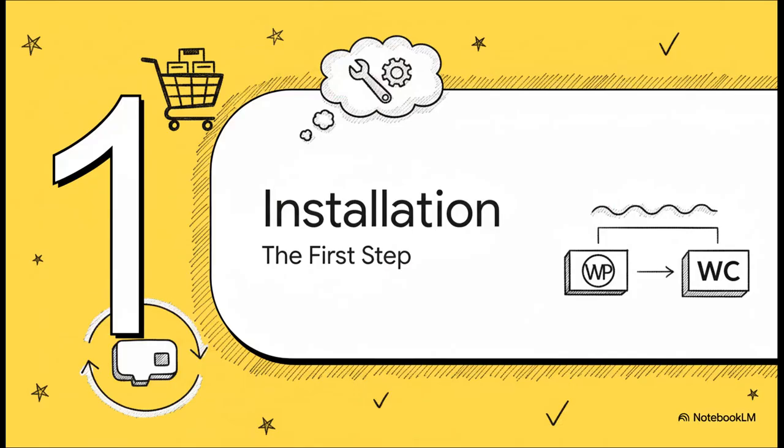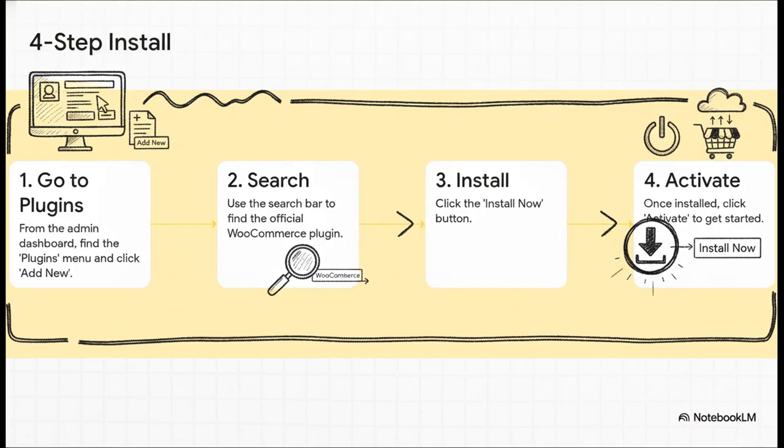Okay, first things first. Before we can sell anything, we have to actually get WooCommerce installed on our WordPress site. Now, I know that might sound a little technical, but I promise you it's incredibly simple. It's literally just a couple of clicks. It really is as simple as it looks right here. From your WordPress dashboard, the place you're probably already familiar with, you're just going to head over to Plugins and click Add New. In that little search bar, just type in WooCommerce. Once you see it, you hit Install Now, and then you hit Activate. And boom, just like that, the entire foundation of your online store is built.